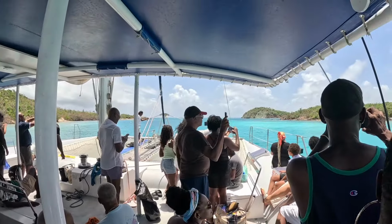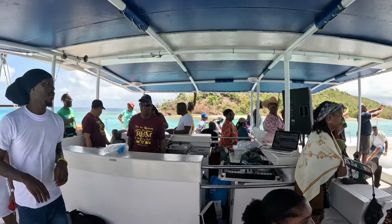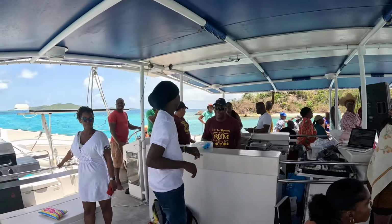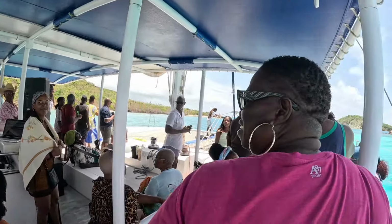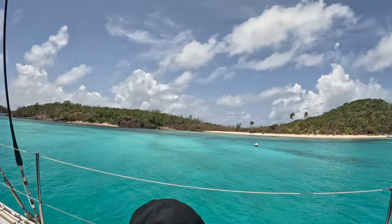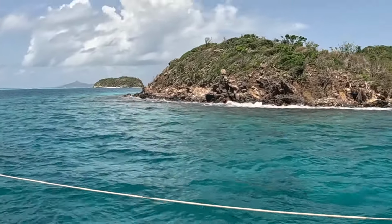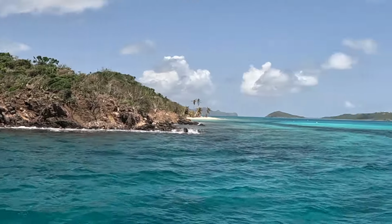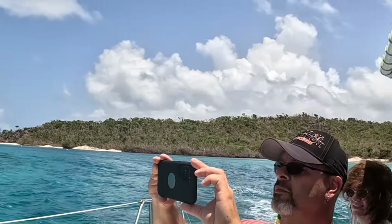Yes, because the water is beautiful, and you know, diving and snorkeling in the area, you'd see a lot of different varieties of fish. You can swim with the turtles, the stingrays, and all of that. So yeah, let's see what we're going to see today.